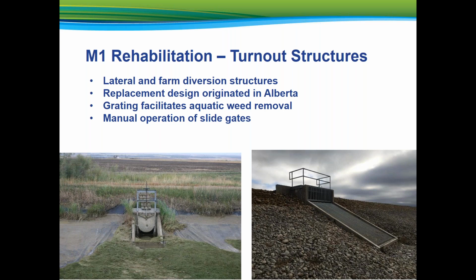In the course of the rehabilitation, the turnout structures were replaced. Seen here are an original structure and a replacement structure. The conveyance system constructed by the Ministry of Agriculture was designed primarily for flood irrigation. All lateral canals were developed on the west side of the M1 Canal to utilize the natural slope of the topography. Supply pipelines on the west side would evolve later.